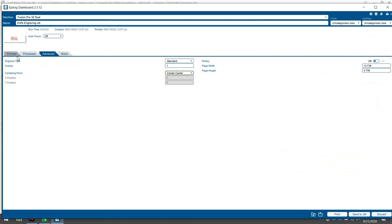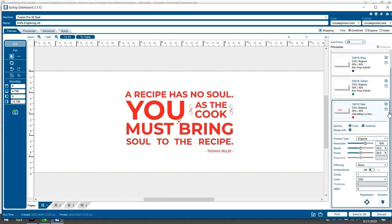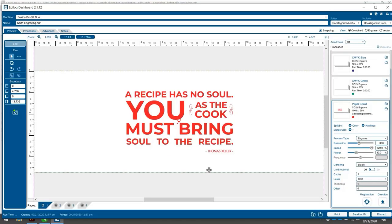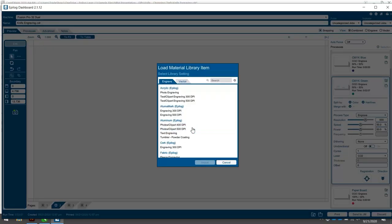We'll start by switching to center-center engraving, then we'll split our artwork by color so we can customize settings for each graphic. For the lid artwork, we'll load in the paperboard engraving settings from our built-in materials library. For our top velvet layer, we'll load in some settings we've previously added to our database.